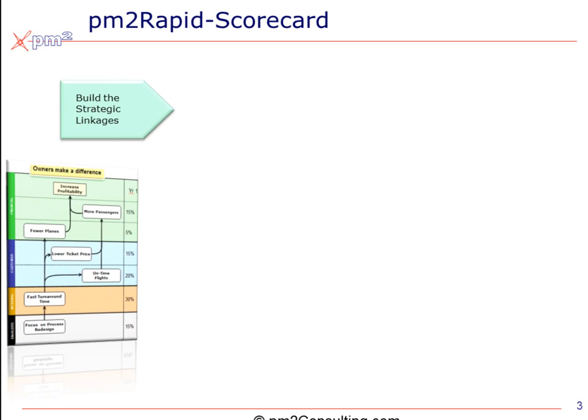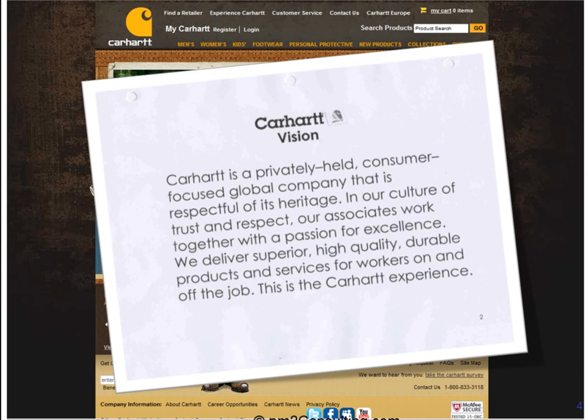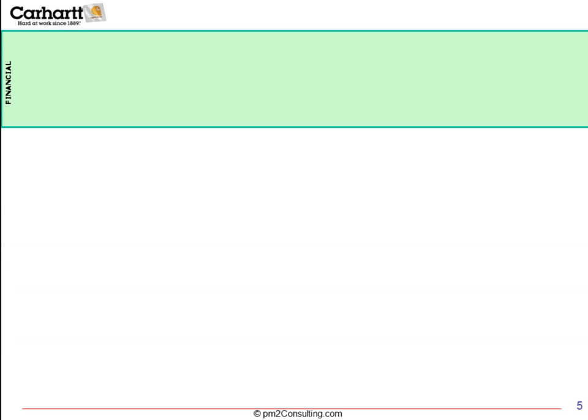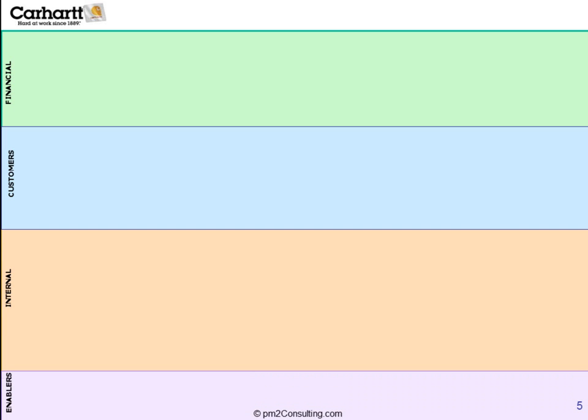For the first step of identifying the strategic linkages, we used their existing strategy, which we derived from their website, management reports, and in fact a couple of key strategic and vision statements that were available to the organization. We used the 4 perspectives of the Bounce Scorecard: financial, customers, internal, and enablers.